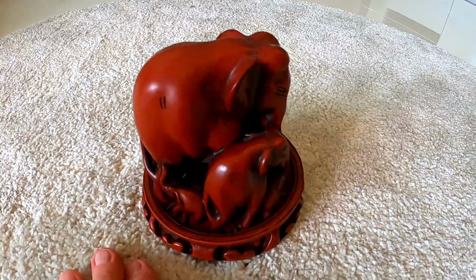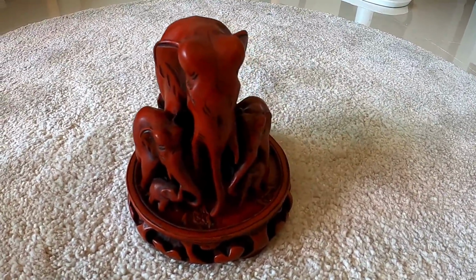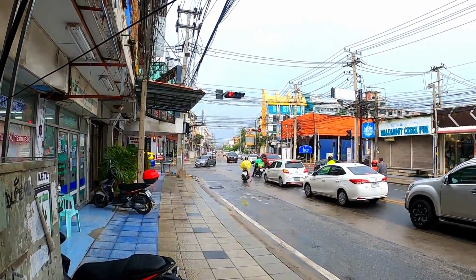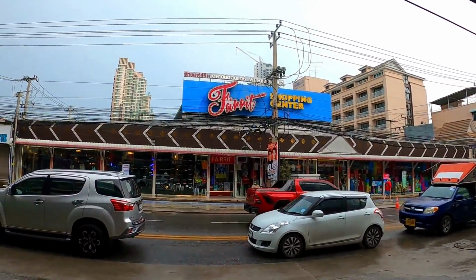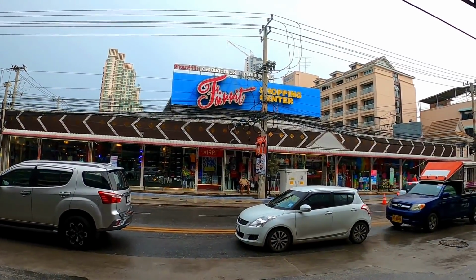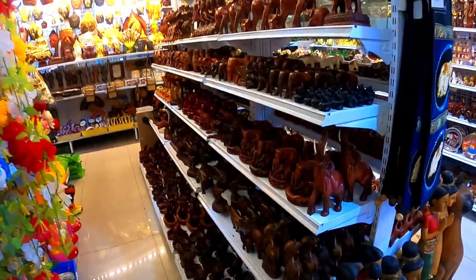By pure chance, one of my friends owns a shop down on Second Road, at the junction here. Okay, this is the junction. My friend's shop is there, Fairy. Now I know him well. I go in quite often, and I know the prices, so I knew exactly how much that was in his shop because I'd seen it. And this is his shop, and this is the price. Okay, I'll show you the price right now.